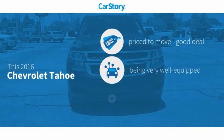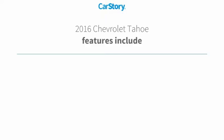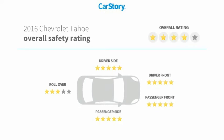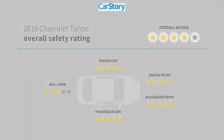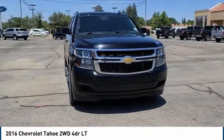Car Story research indicates this vehicle as being priced below the average market price, loaded with features. Features also include remote start, leather seats, heads-up display, hands-free Bluetooth integration. With these ratings, you are going to love the 2016 Tahoe.